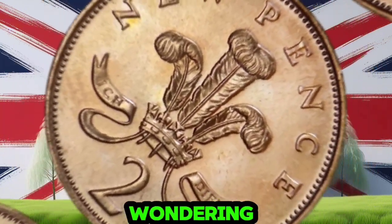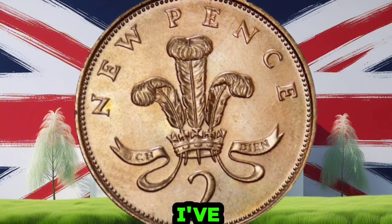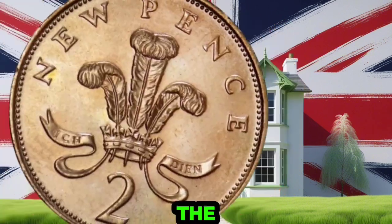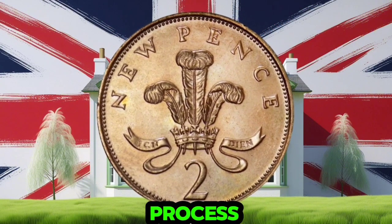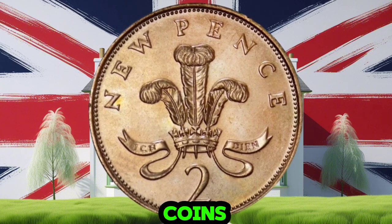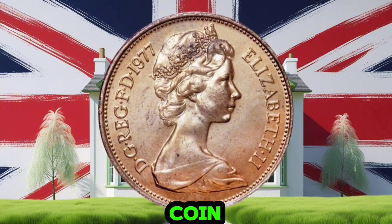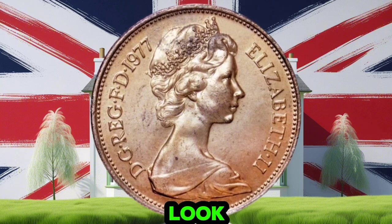Now, you might be wondering, how can you start collecting rare coins? Well, I've got you covered. Coin collecting is an exciting hobby, and it all starts with knowledge. The more you know about the history of a coin, its design, minting process, and any potential errors, the better equipped you'll be to spot valuable coins. Building a collection takes time and patience, but finding coins like the rare 2 new pence coin is what makes the journey so rewarding. So, what should you look for?